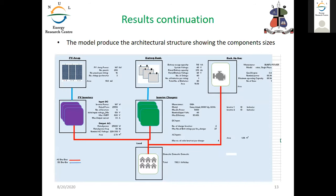So the current slide outlines that the model is capable of outlining the different components after choosing the best system. It can tell you the number of PV panels needed, batteries, and so on.